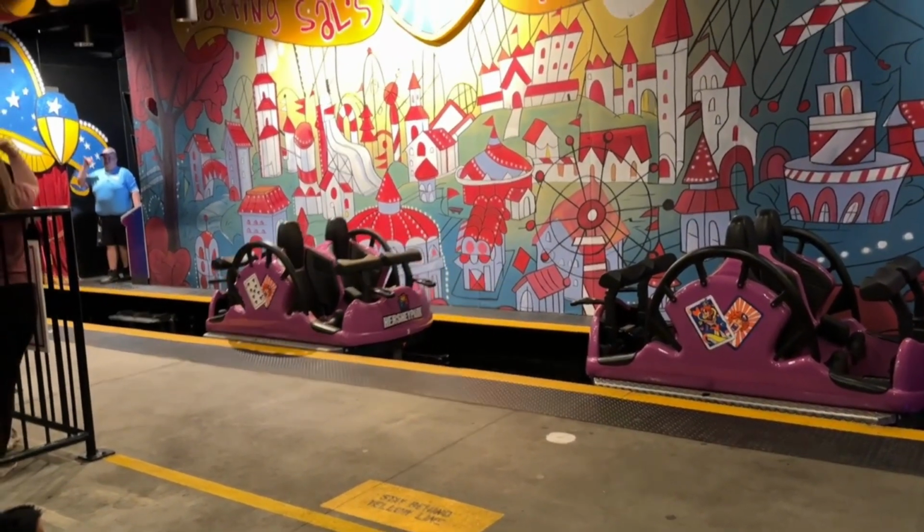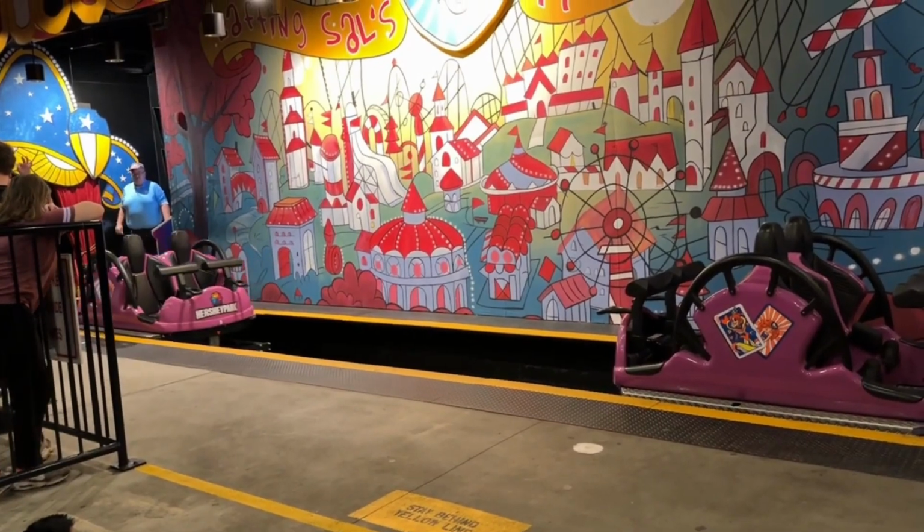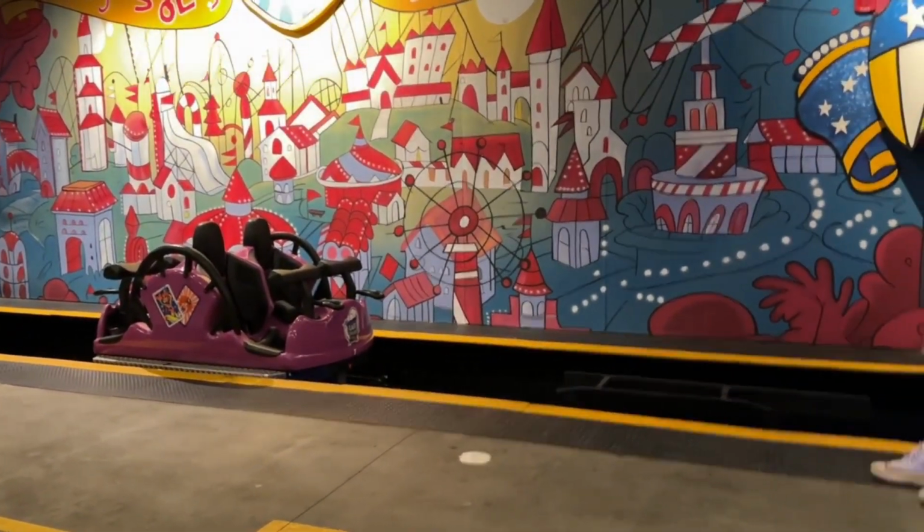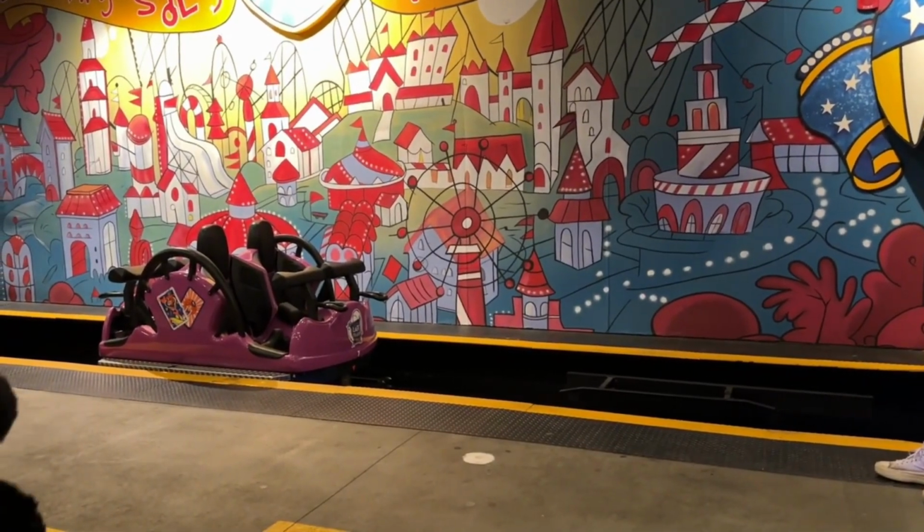Keeping your hands and your legs inside the ride at all times. Always one more track. Keep your head firmly against the headrest. Strict adherence to these rules is required.